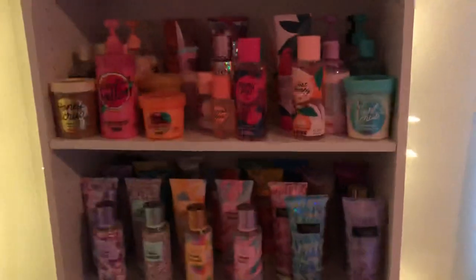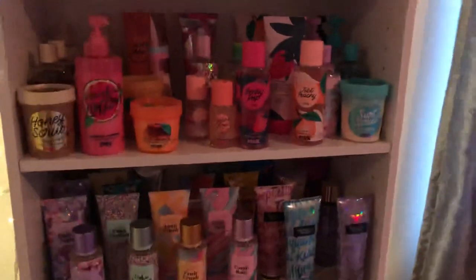Okay, oh wait, I got some more little minis over down here. This is my box of stuff, but I got the little mini Bombshells. I need to find a place to set those up cute. But those are real cute, and the Tease set. Sorry it was dark in here. Okay, oops. I'm out of breath now.